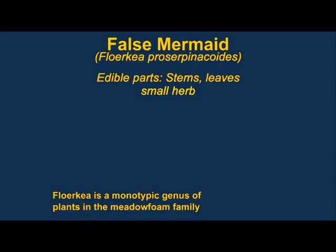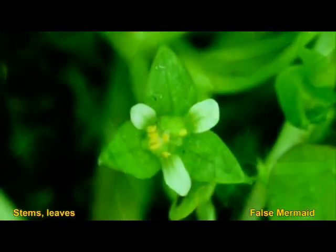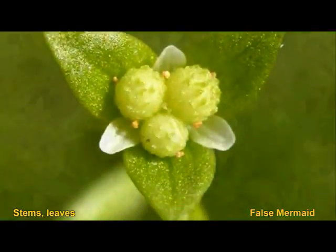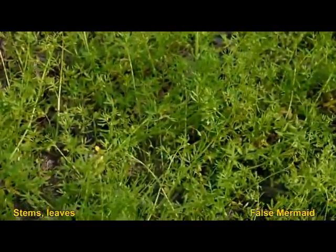False mermaid is a tiny flower. It's native to many parts of North America. It likes moist areas such as shady forests. The main use of the plant is raw in salads. The foliage is hairless and shiny. Two to three fruits grow in the center of the little flowers.